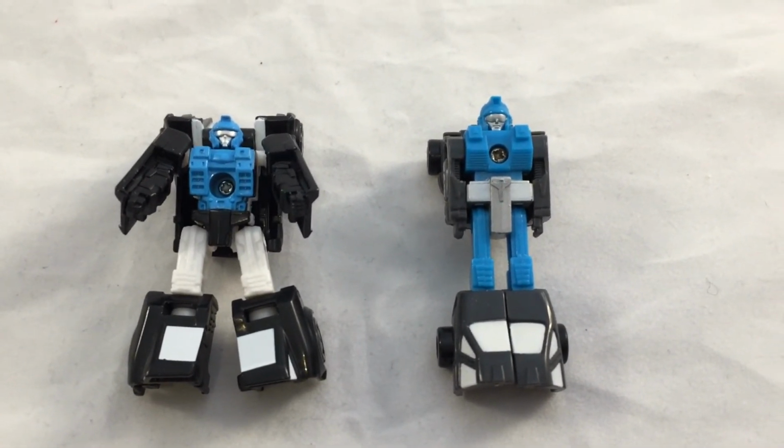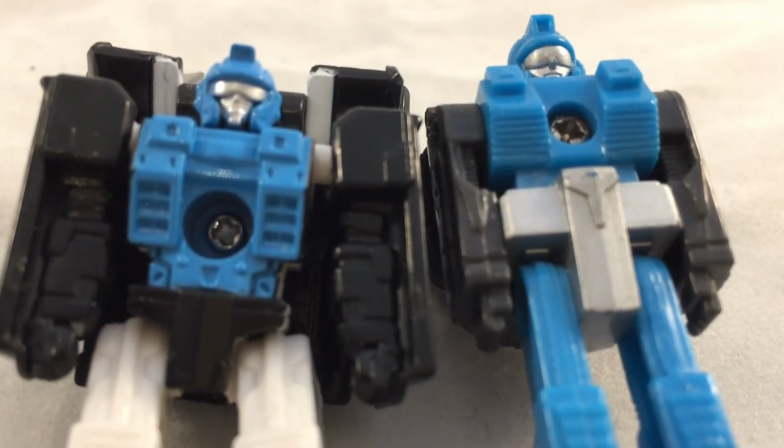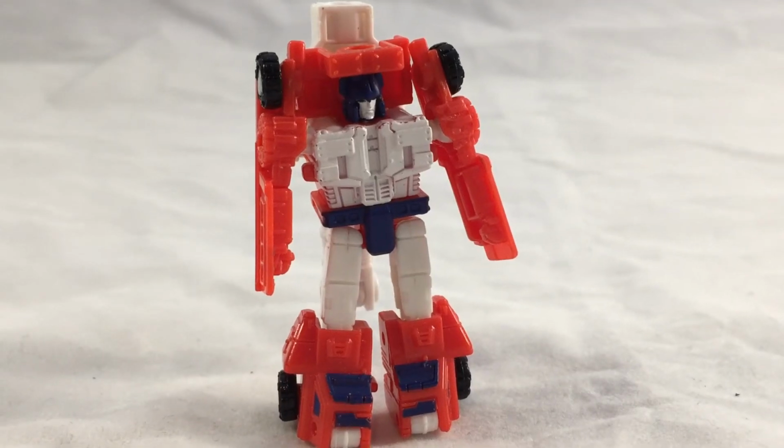I also like how they got rid of his silver underpants, they were kinda stupid. Still, he really could have used more blue. It's part of his identity, and it's been stripped away. I actually really like what they've done with Red Heat.